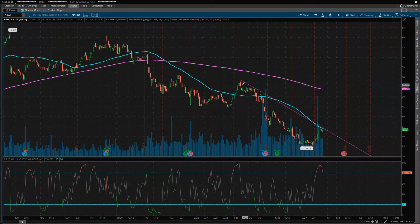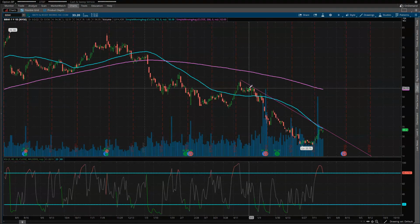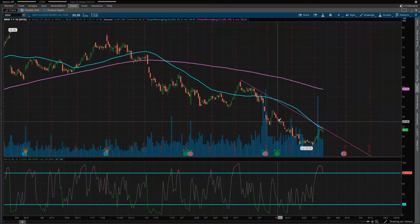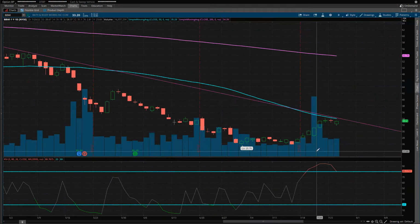So this isn't a textbook setup with the waves going down. However, we had a nice solid pivot or pyramids right there. Price consolidated and then came down, and where it came down, that trend line passes through there way too perfectly for that to be any type of coincidence. So I was very happy with seeing that.